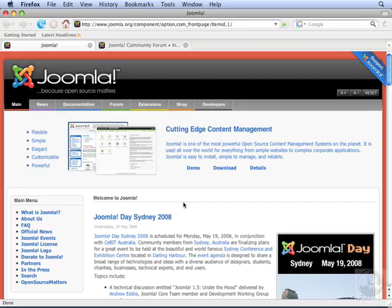Another thing you may run into during the installation of Joomla is that it may give you a message saying that it can't write to configuration.php. When this happens, just complete the installation, and on the last screen, it will give you configuration.php as text. Then you copy that text into a plain text file, save that file as configuration.php, and then upload it to your web server.